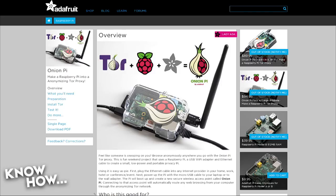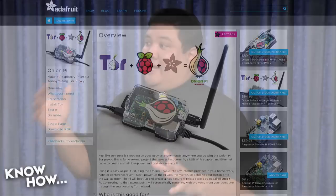Everything runs inside the Raspberry Pi, so you connect it to a wired network and you connect your laptop, your tablet, your phone to the wireless signal coming off the Raspberry Pi, and it automatically does Tor. Right. You don't have to install anything on any of your devices. You're just on the Tor network as long as you're going through that Raspberry Pi. Yeah, and it's a pretty simple project to do. It's about 40 bucks total.